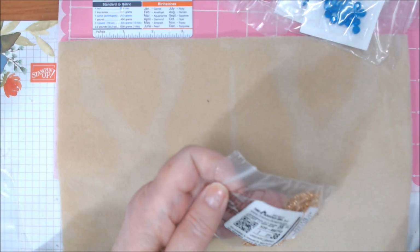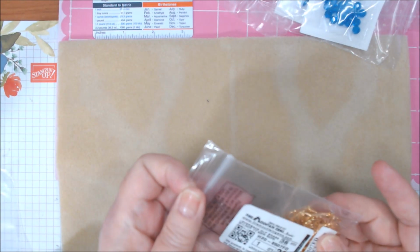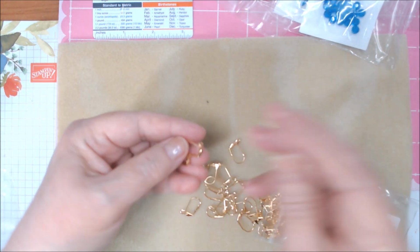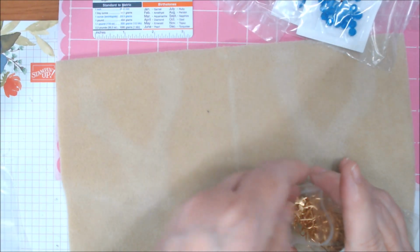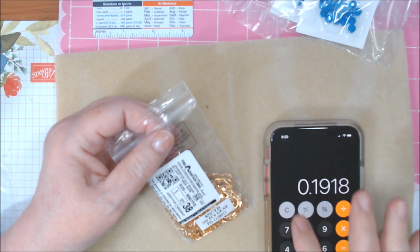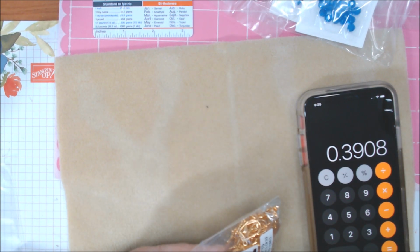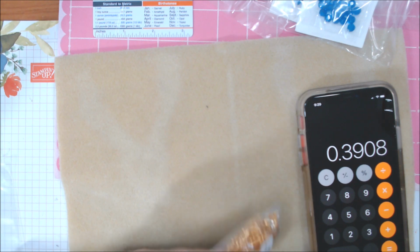Alright, these ones are lever backs, gold plated brass with loop, 17.5 millimeter. These were $19.54, but there's 50 pair in here. So these are just a standard lever back with a loop, but there's 50 pair of them. And these are gold plated brass. So I figure if the gold plating wears off, brass is still yellow, right? Not true if you have silver. So $19.54 divided by 50 pair, they're 39 cents a pair for lever backs. There we go. All right.